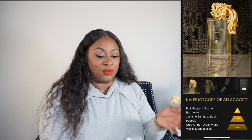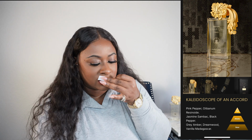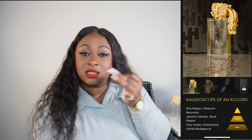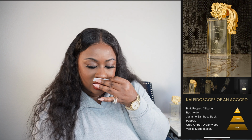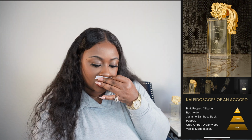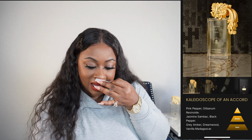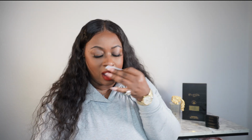God. So, top notes. We have the pink pepper. That is the very first thing you smell. It's the pink pepper and olibanum resinoid, so those are your top notes. In the middle, you get jasmine sambac and black pepper. In the base, you get gray amber, dreamwood, and vanilla Madagascar. This is so rich. I guess I'm saying probably some of the same things for each fragrance, y'all, but you have to think about it's a luxury line. It was created to emphasize a queen.